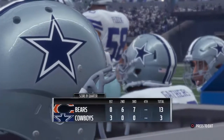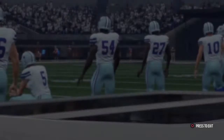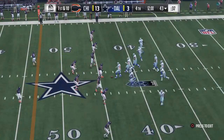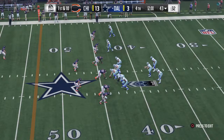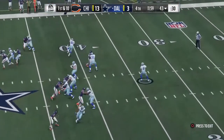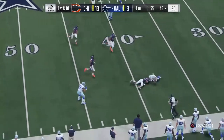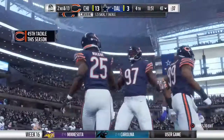Back now here on EA Sports. It's the Cowboys in possession of the football, but they trail here as we begin the fourth quarter of play. Back to throw now on first down. And he'll go down. The Bears get there for the sack.